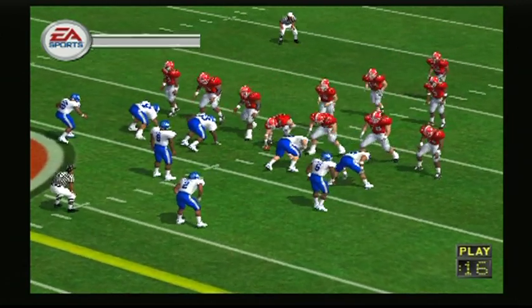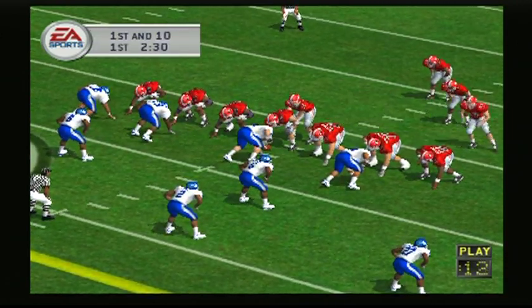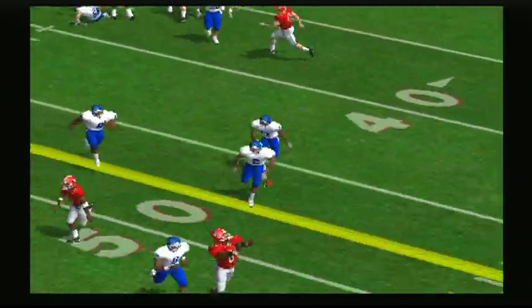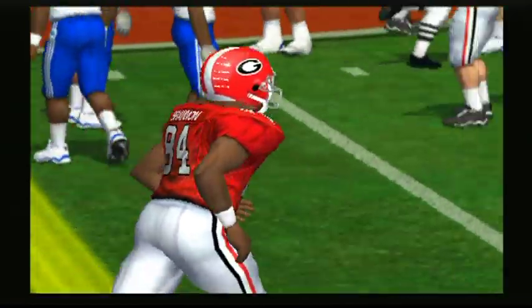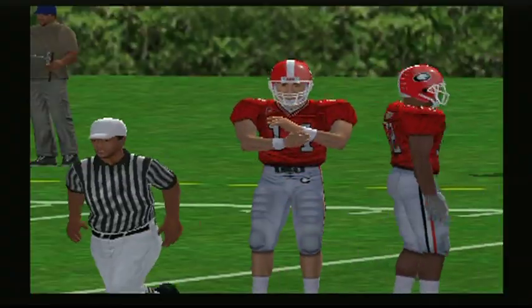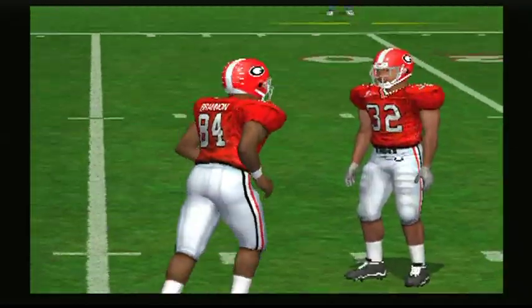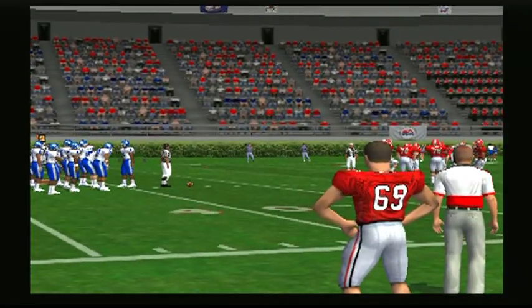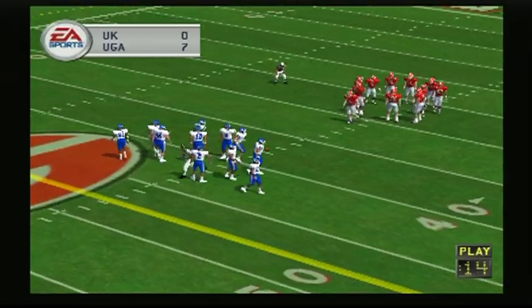Georgia going with the power eye. Set. Put hot. Put hot. Green back to throw. He unloads it. And it falls incomplete. He was way out in front on that one. Yeah, there was no chance for the tight end to catch up to that ball there. So it's second and 10. Ball on the 38.